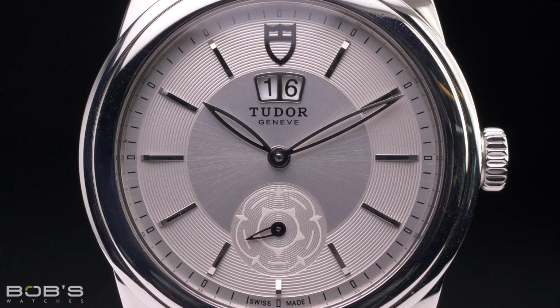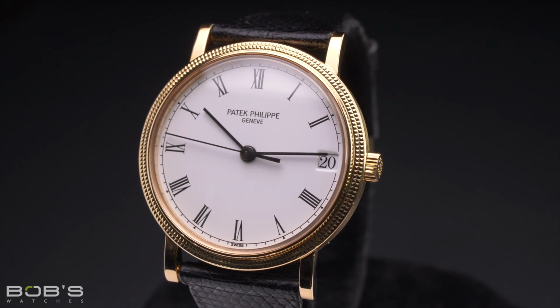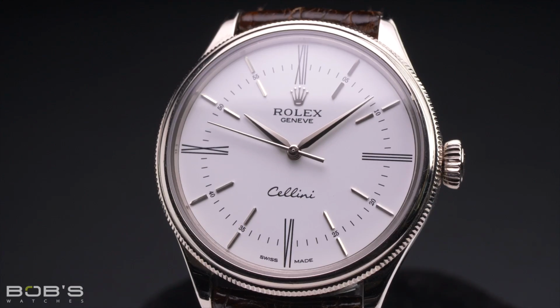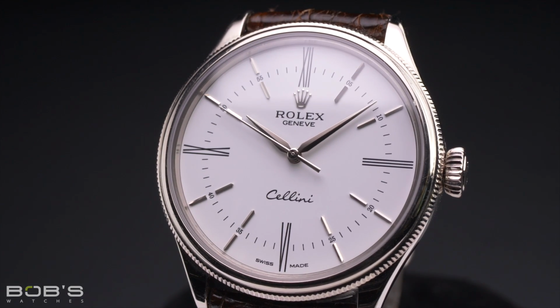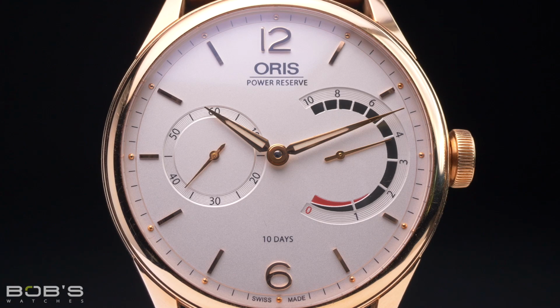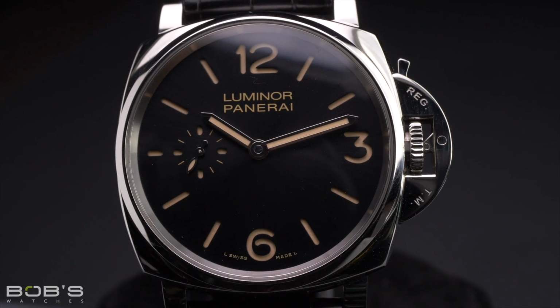From under a couple thousand dollars to well into the six-figure range, there are countless dress watch options available, and nearly every luxury manufacturer's catalog will contain dress-oriented models that can be paired with formal attire. When shopping for a dress watch, factors such as additional complications and water resistance are far less important, leaving you free to focus on finding one that feels good on your wrist and with a design that makes you happy.